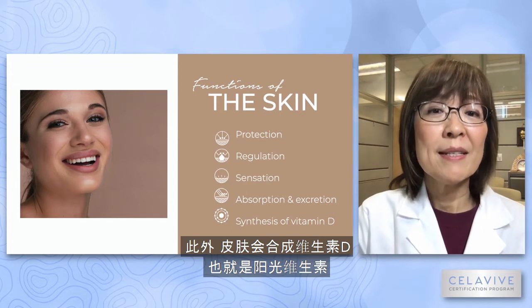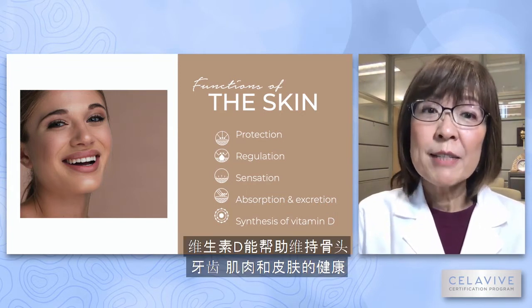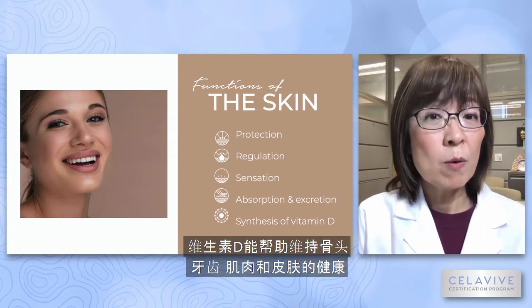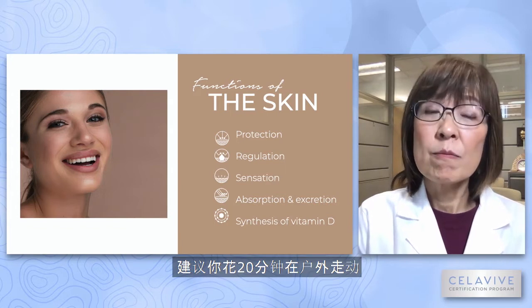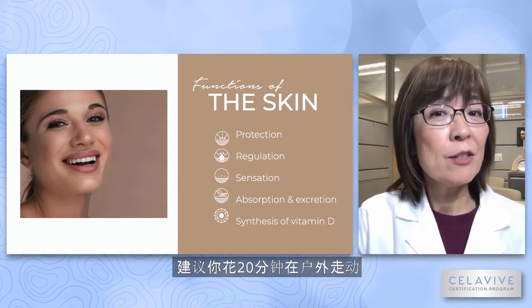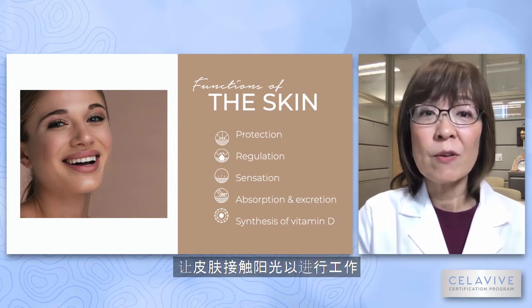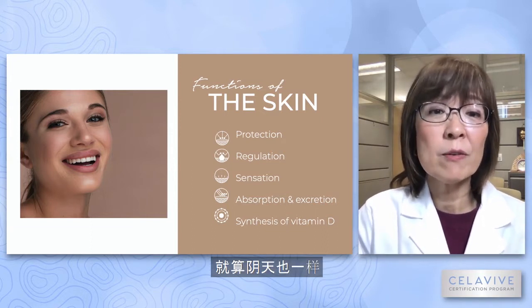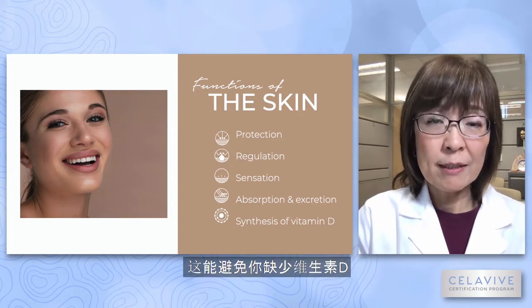Furthermore, the skin synthesizes vitamin D, the sunshine vitamin. Vitamin D helps to keep our bones, teeth, muscles, and skin healthy. It's recommended you spend at least 20 minutes walking outdoors to expose skin so it can do its job, even on cloudy days. That helps you avoid vitamin D deficiency.